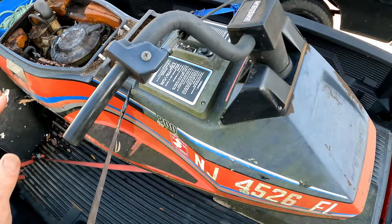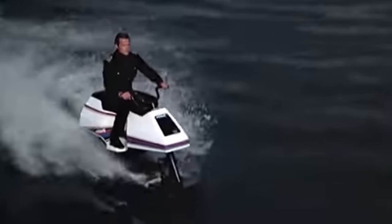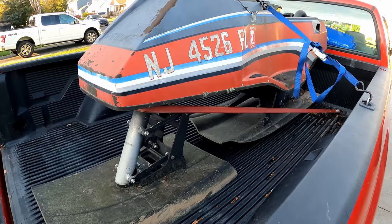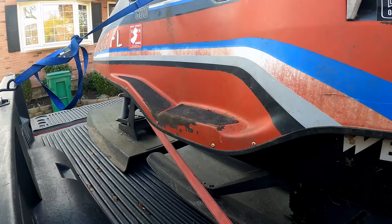They were made from 78 to 92, and they were actually in a James Bond movie, from what I heard. I'll have to look up that clip still. It's got this fiberglass heavy-duty hull, and it's basically a cross between a jet ski and a motorcycle. Here's a look at the big old jet drive on it, and a unique thing about these is they can still steer on deceleration, unlike a standard jet ski.